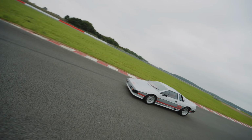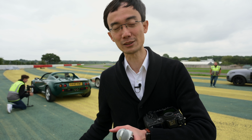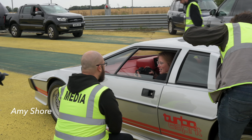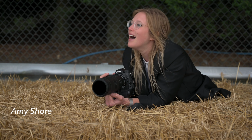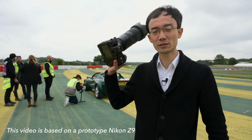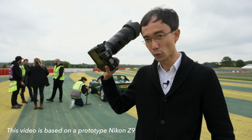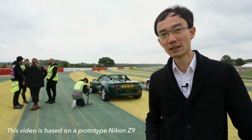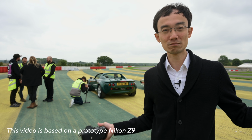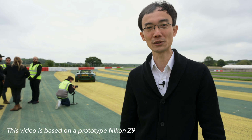Okay, this is not for sale, so don't make it into a rumor. All this is not just for us, it's not for us in the first place actually, it's for Amy Shaw, the Nikon ambassador who's going to show us what a professional sports car, supercar photographer can do with a Z9. But we got exclusive access today, so yeah, still good.